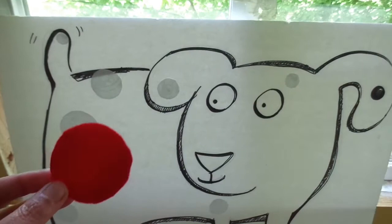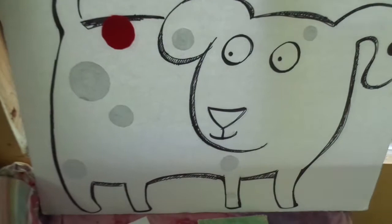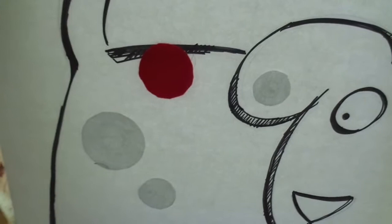Do you remember what makes the red spot? He has a red spot right here. What makes that red spot? That's right, it's jam. So now he's got 1 spot on his ear and 1 spot on his back of red from jam. He has 2 spots.